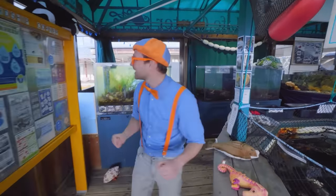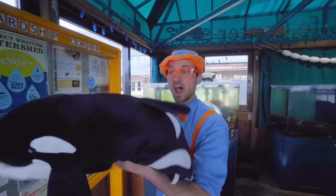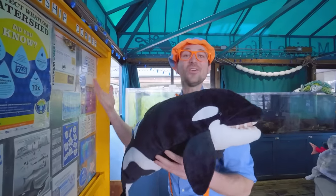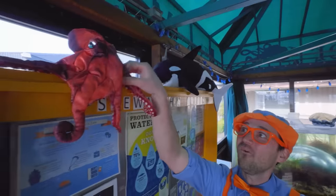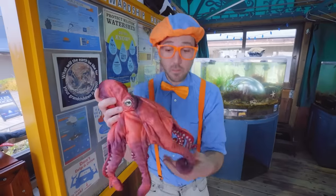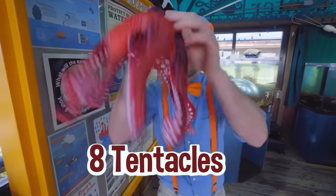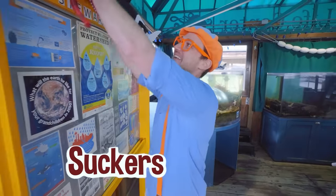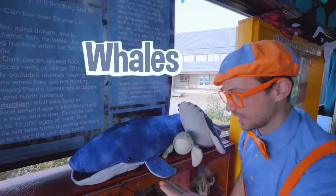Whoa. Okay, let's see. Whoa, a couple more. Yeah, check this out. A killer whale. Yeah, an orca. Wow, they are so cute. Wow, an octopus. Octopuses are so smart. Yeah, and they have 8 long tentacles. Woo! With suckers on the bottom to hold on to things. Okay, there you go.